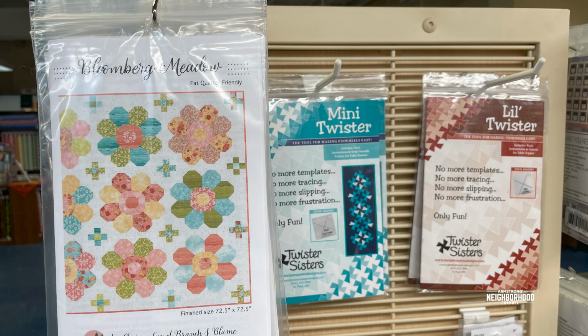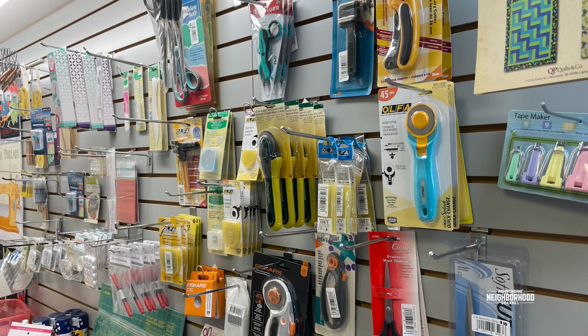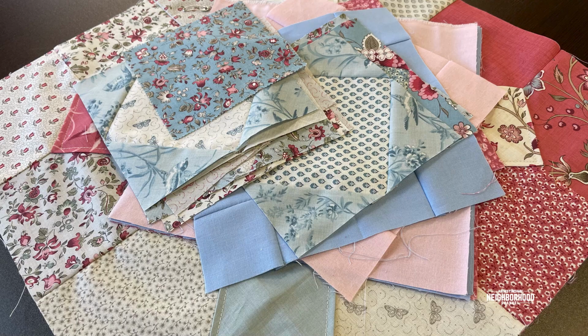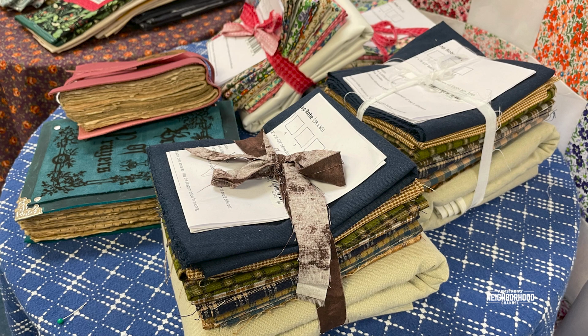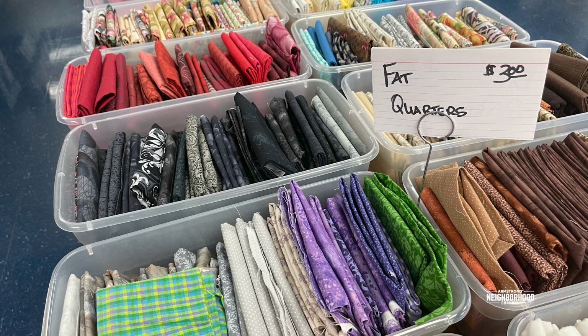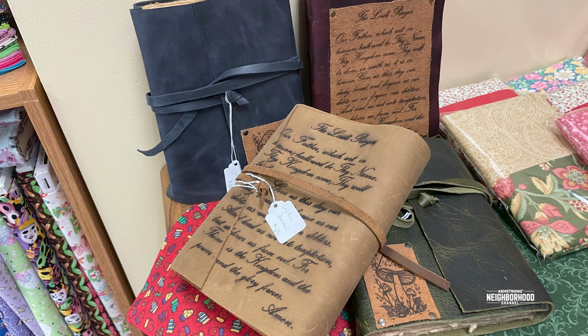We have patterns and all the tools that you need, from the most intricate design you would want to make to the simple. We have kits for particular projects as well as pre-cut pieces: your charm packs, which are 5-inch squares, your layer cakes, which are 10-inch squares, and your jelly rolls, which are 2.5-inch wide strips of a collection of fabric. We do have some small pre-made gift items: notepads, reusable shopping bags, some Bible covers or journal covers.